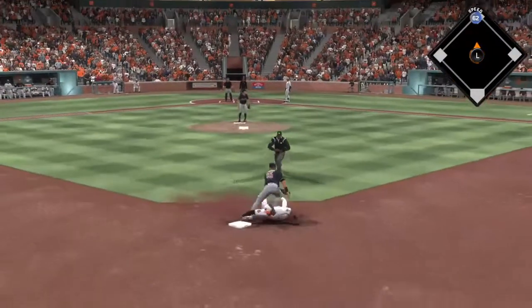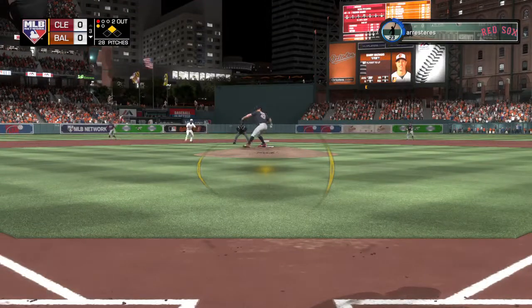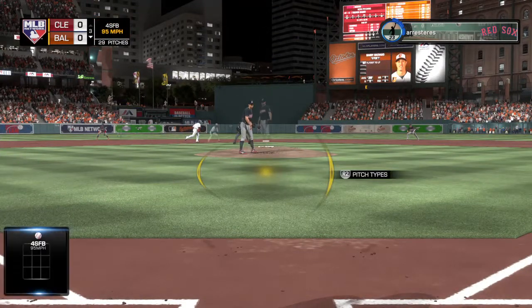And this one's in the dirt. And he is safe at second. And the wild pitch here could prove costly with 2 away. And he lays off for a ball.